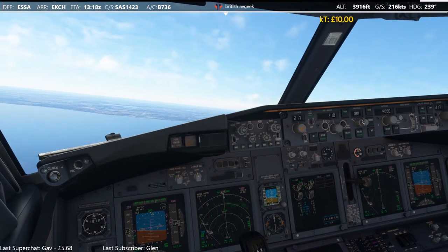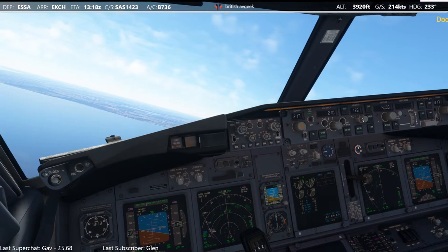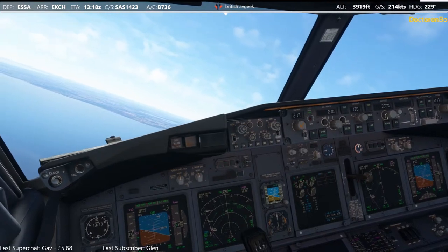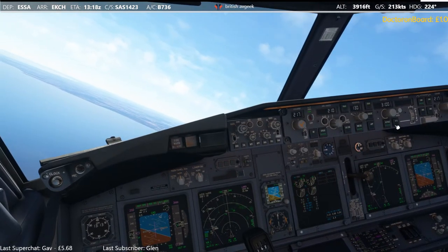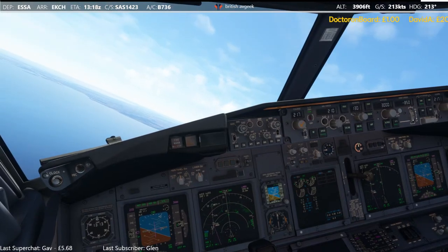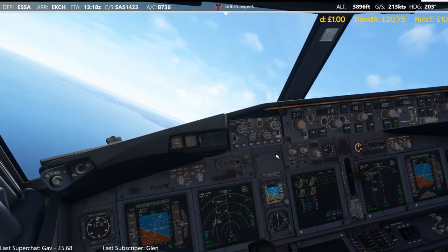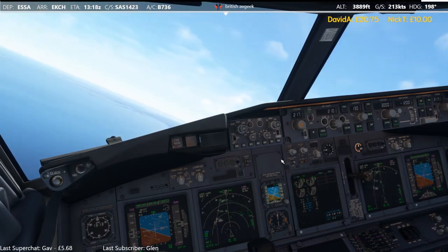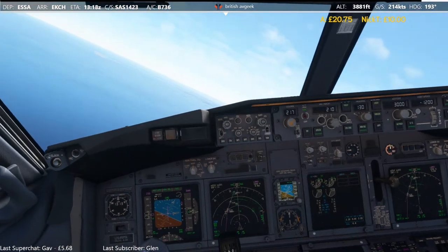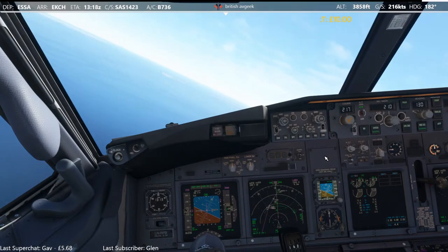Left 130, descend 3000, Scandinavian 1423. Osprey 27 Juliet Mike, descend flight level 60 and speed 250 knots. Descend 60, 250 knots, Osprey 27 Juliet. Let's go for 12. Vertical speed mode. 241 contact Copenhagen 121.375, away. Copenhagen 121.375. Down we go.